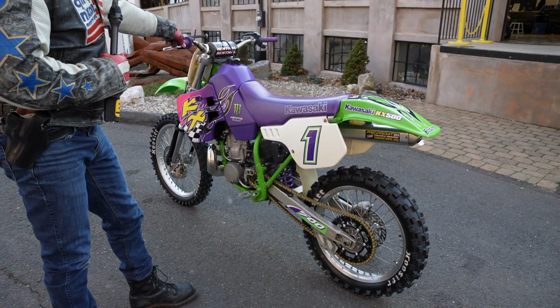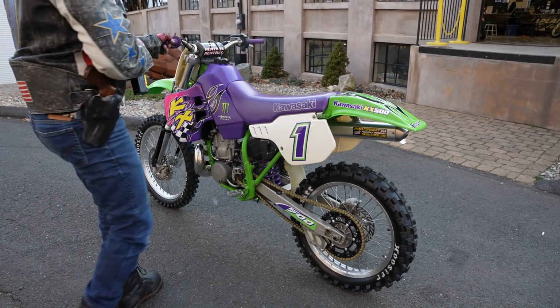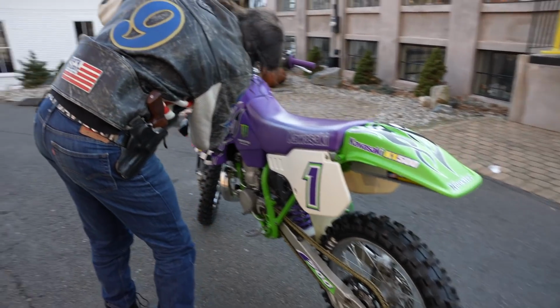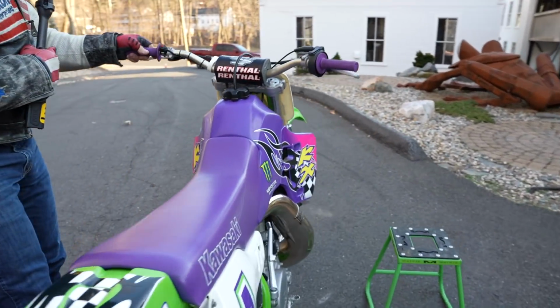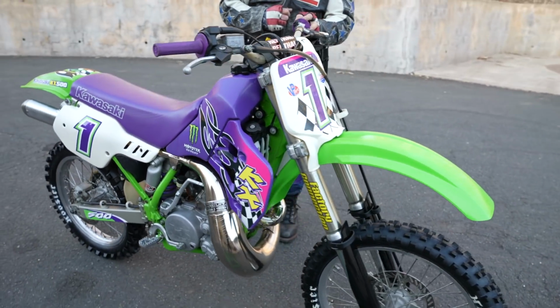The suspension, I have the receipt, the front forks, it was $542. They were sent out to Factory Connection and they're revalved. You can see it has the sticker on here with all the notes of what was done, and there's a receipt for what was done. These are Factory Connection. It's all Factory Connection, baby. Factory Connection Kayaba front forks.